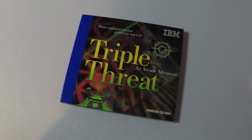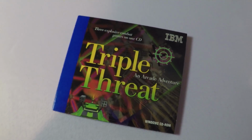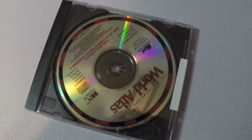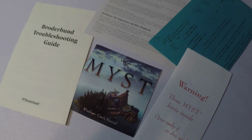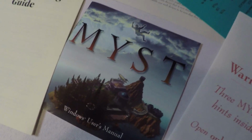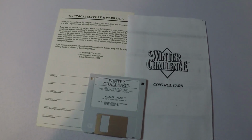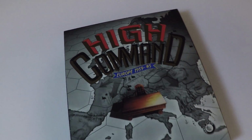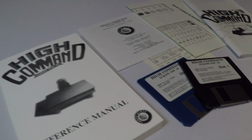There was a CD copy of IBM's Triple Threat, which looks like it's 3 games in one. It's something I didn't have, so it was a nice little surprise. There was a Software Toolworks World Atlas in here. I don't really need this. Weirdly, there's a full set of Myst paperwork, an addendum sheet for Ice and Fire. There was a Slash version of a game called Solar System, and also a Slash version of a game called Winter Challenge. Next up was that Slash version of High Command. It was a little bit less exciting, but it did look complete.